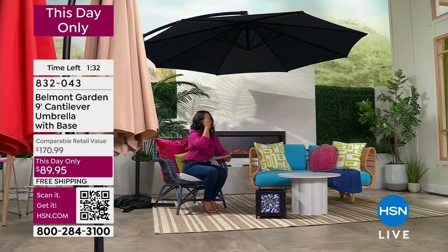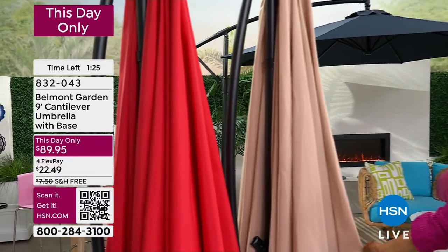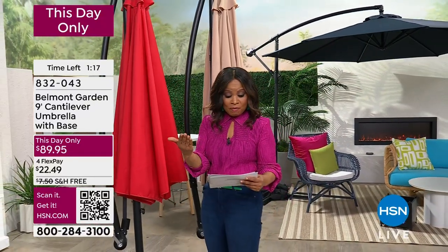So if you love it, here's the navy. Here's that classic tan, if you want something very resort, very chic, you know, beautiful. And then the red has been our number one bestseller. But I know that at last update, we only had 40 remaining. Use Flex Pay.